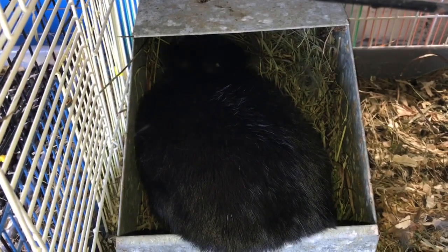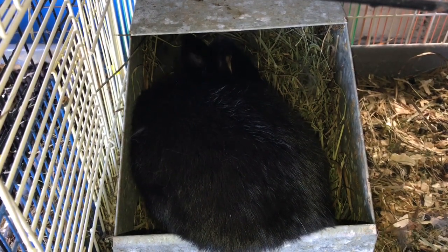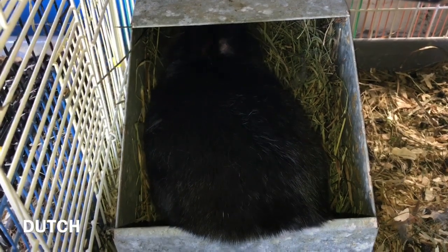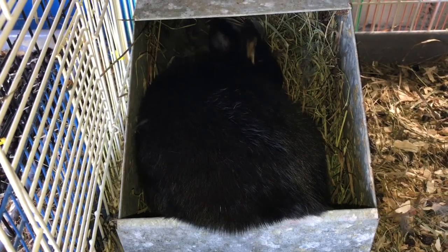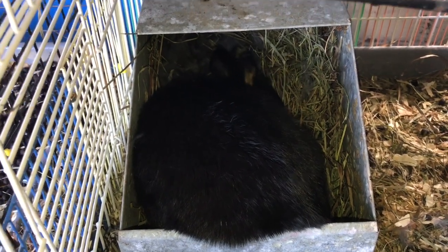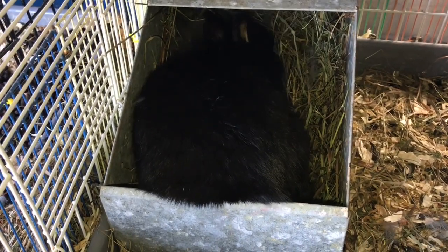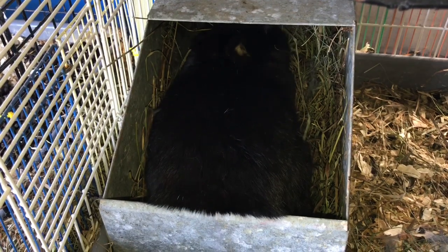Guys, there are 4 babies in there. Oh, she just got in front of them again. There's definitely 4 babies in there. One of them has the Vienna gene, which is the white markings. Anyway, very similarly marked to the babies that Blueberry had. So there are definitely 4 babies in there. I am going to let her do her thing, turn my heater on, and let her be.